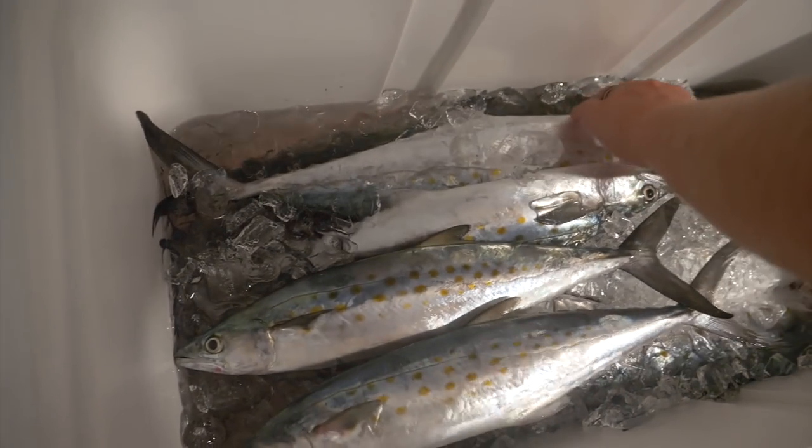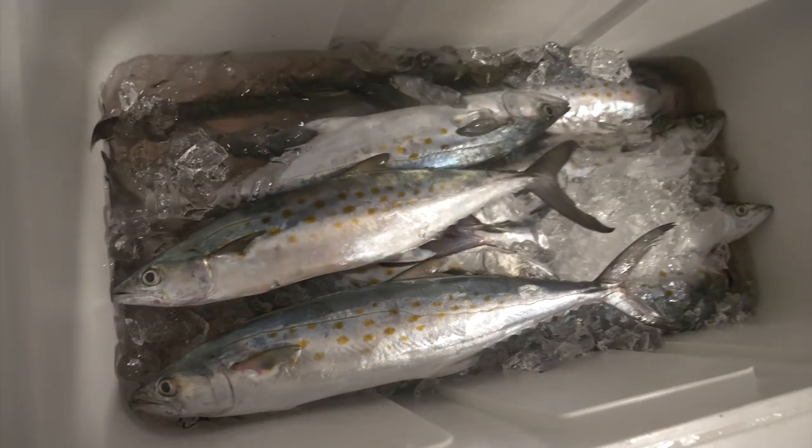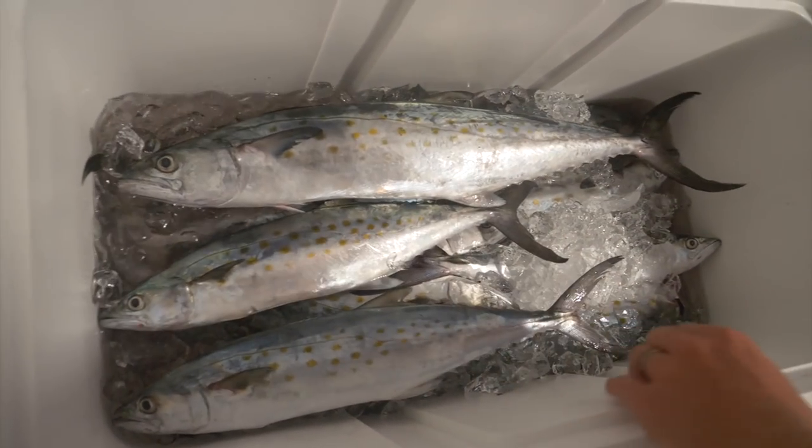We are gonna go ahead and fillet these. That's a good size one right there. This right here is probably gonna be between 50, maybe 70 fillets, is a rough estimate. And that's a lot of people that we are going to feed.